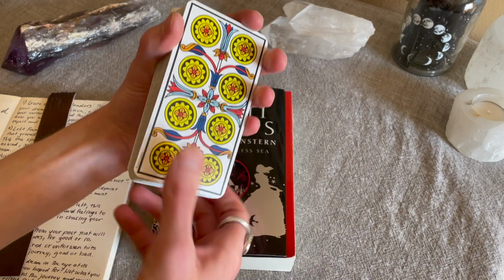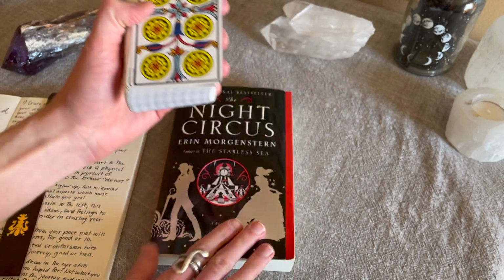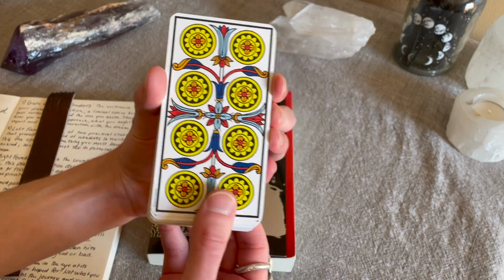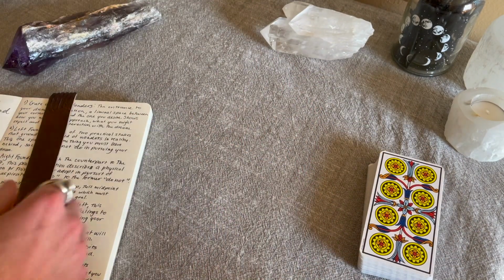I don't want to give anything away. If you are out there and have read this, I'd be curious to know if you think that the Eight of Coins is a fitting card to describe the ending of this book. And if you decide to read this and you haven't yet and you get to the ending, I'd be curious to know if you think that this card's fitting. But I thought I would just share that tidbit. Without further ado, we'll get into the actual spread.